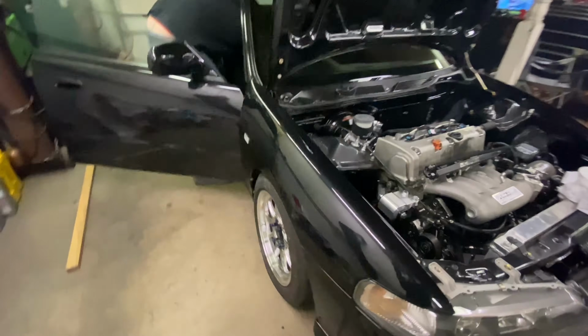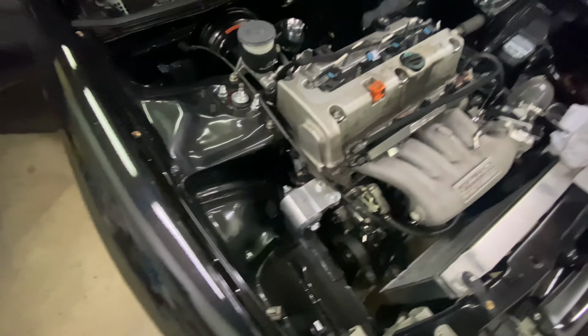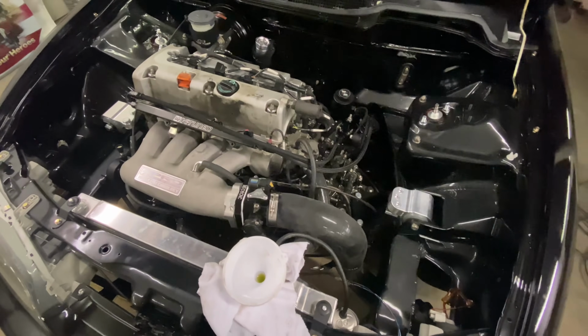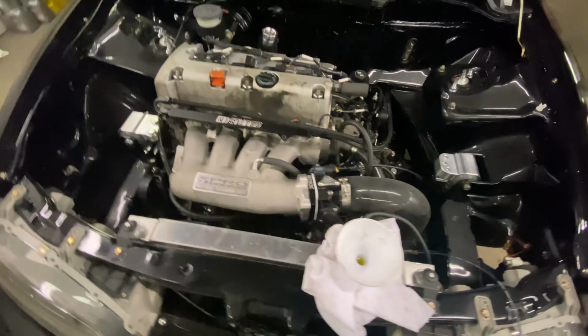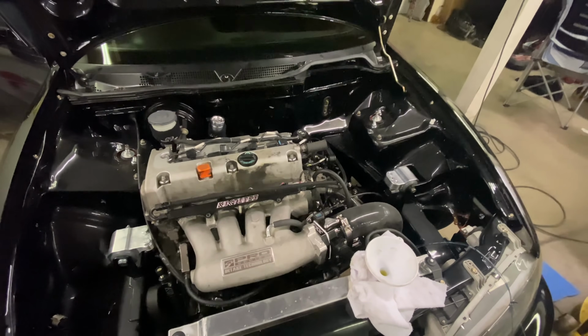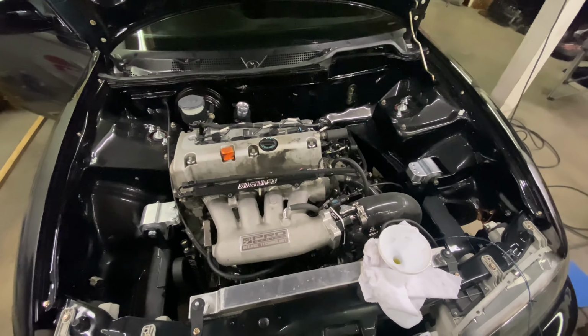Tonight's the night. We've got the new K-Series installed. Just got all the fluids put in, and we're about to crank it for our first start. Cranking it for oil pressure first. Well, yeah. But then we're going to see if it's going to start.